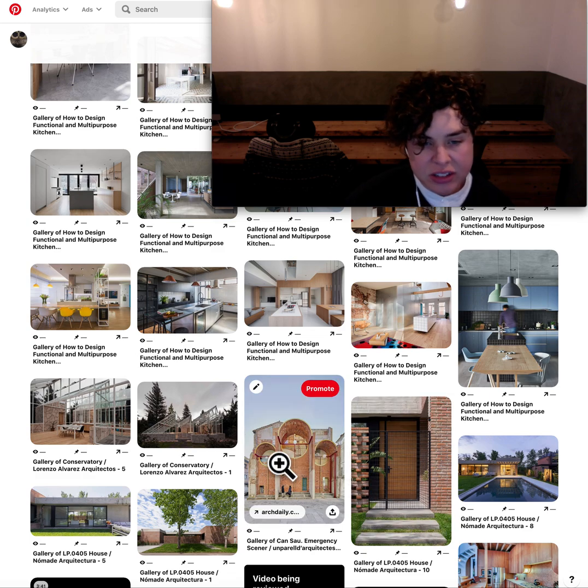This one here, I just simply loved the round windows on top of those long elongated rectangles. I just really liked the curve, so that's why that's made the board. You will find that under architectural forms, curved forms.